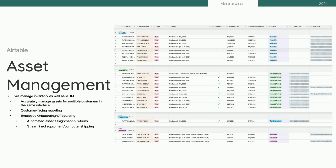Our data that you can see, hopefully you can see in the table here, helps to keep everything organized and streamlined, so we know what devices we have within our inventory and which devices are issued and active with the user. We'll even go as far as tracking not only who the current user is, but if it's a device that we're recycling for someone, we'll keep a record of past access with it as well, so we can track and see if there's any issues from the past with that person.